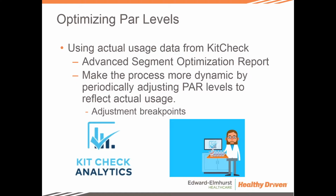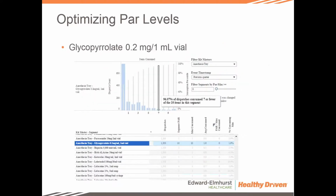So that's kind of putting in adjustment breakpoints, which are user defined. So whatever works for your specific place, do that, and then you can adjust it as you go. So for one example that we used, we looked at all of them, but one example that I wanted to present was glycopyrrolate. So in the advanced segment optimization report, you can pull up, you go by Kitmaster, you pick your kit, and then you can pick your parameters.